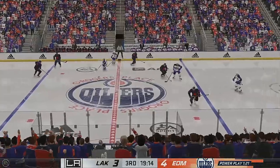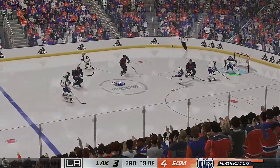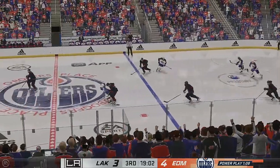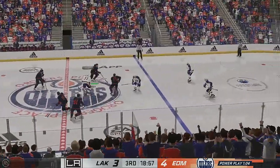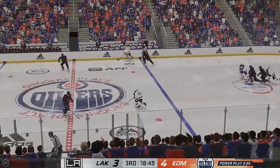Looking to break out here on the power play. Moves it up through the middle for the right. McDavid's already got 3 points in this game, James, really leading the way offensively, and you have to wonder how many more he's going to get if he continues to handle the puck the way he is.